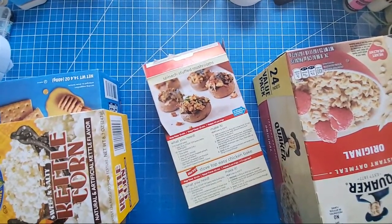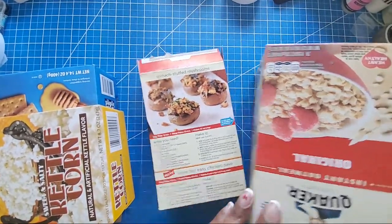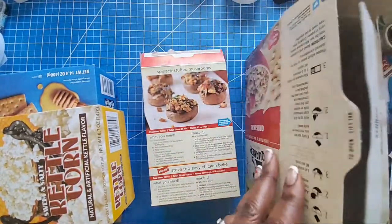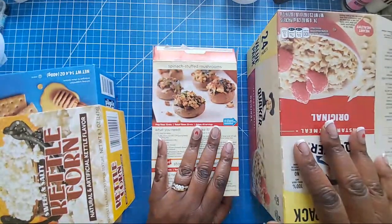Amanda Dupre says, I went on a die cutting spree with recycled boxes one day. It looks vintage if you ink the edges. That's true. Look at this. So yeah, you can do just about whatever.